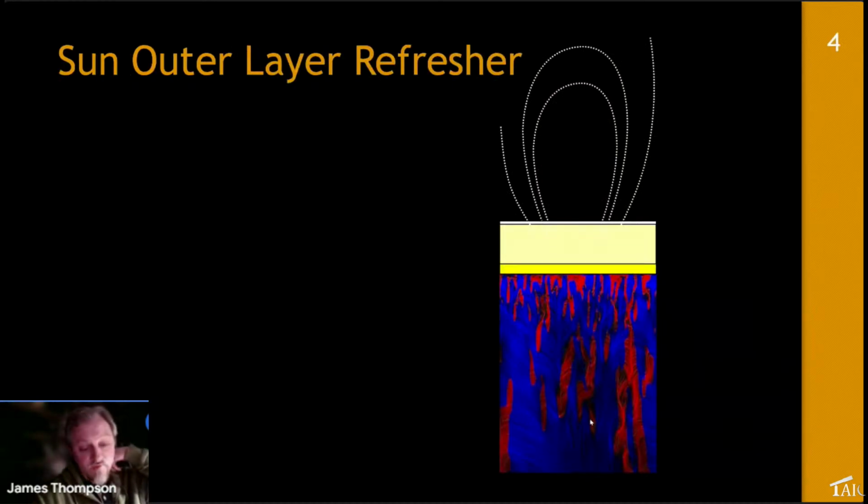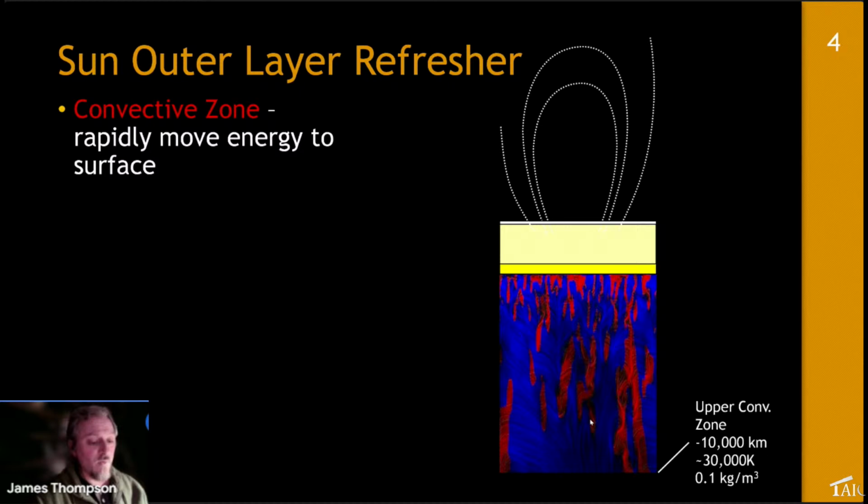Now let's do a quick review of what it is exactly we're trying to observe. The sun is made up of various layers. The outer 1/4 is called the convective zone, a layer displaying a rapid conveyance of energy from the interior out to the surface. We can't view the convective zone directly, but we can observe its impact on the layers above.